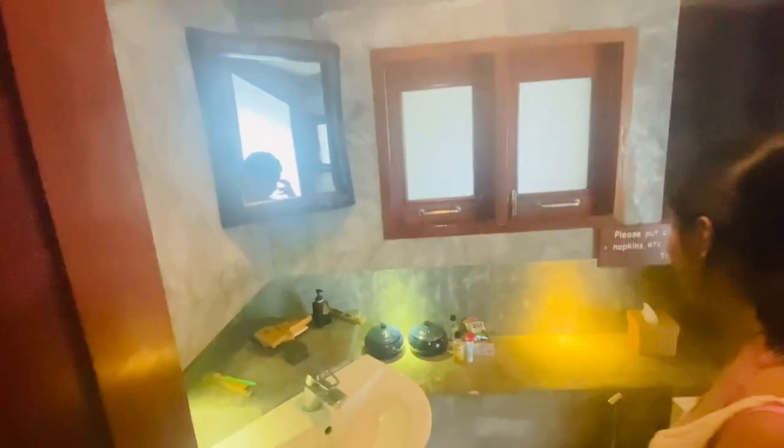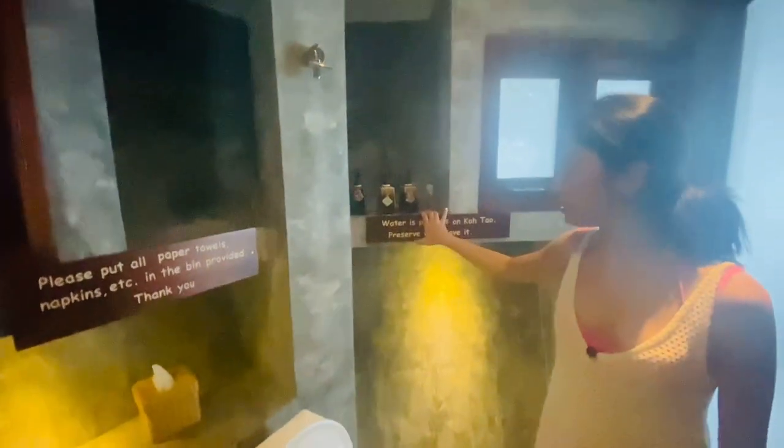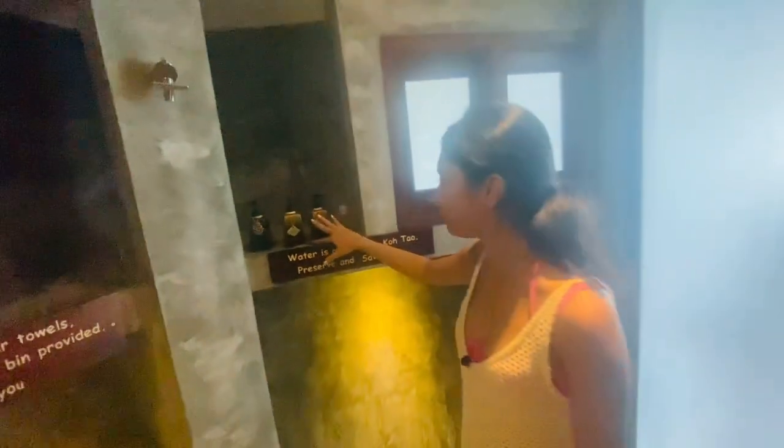So they have a basin, and one thing that is missing here is the mirror. You get this size mirror, you don't really have a long mirror or makeup mirror, which I don't need, but a long mirror is necessary. So you have to put the napkins and all here. And these are all Thailand products, locally produced, and they have more of a smell of pandan leaf. In India you get that same smell from kheer.